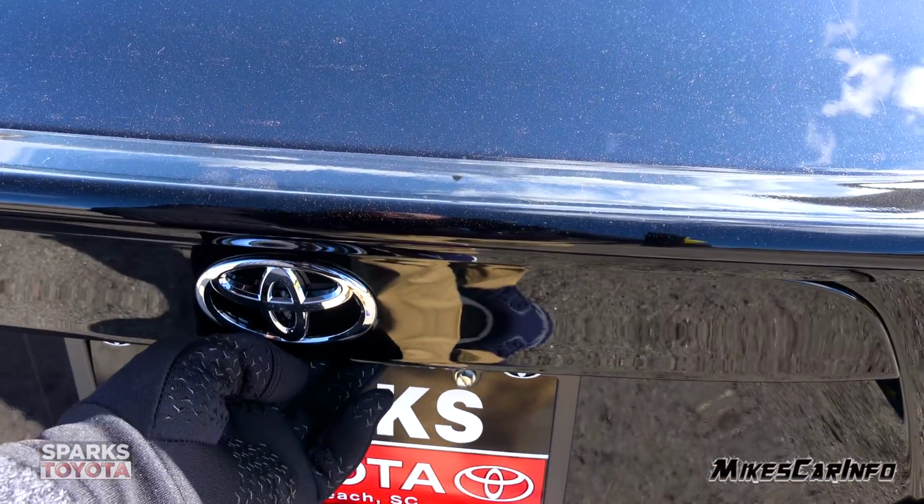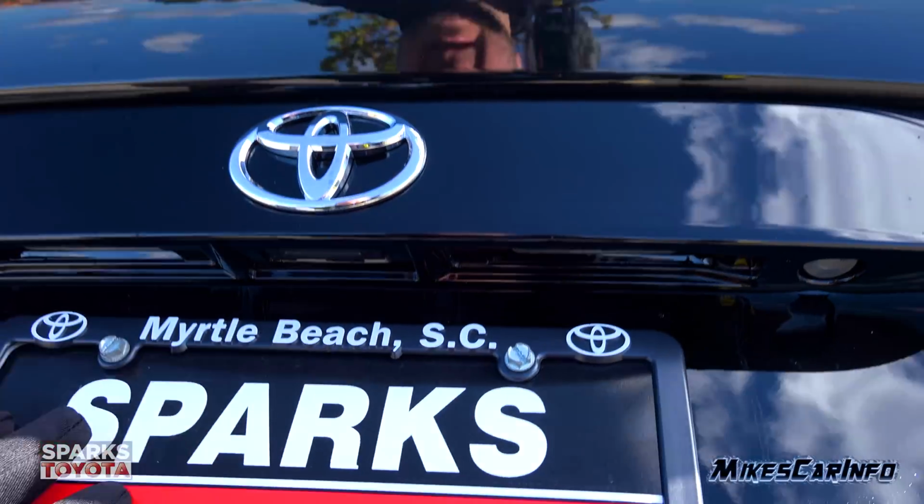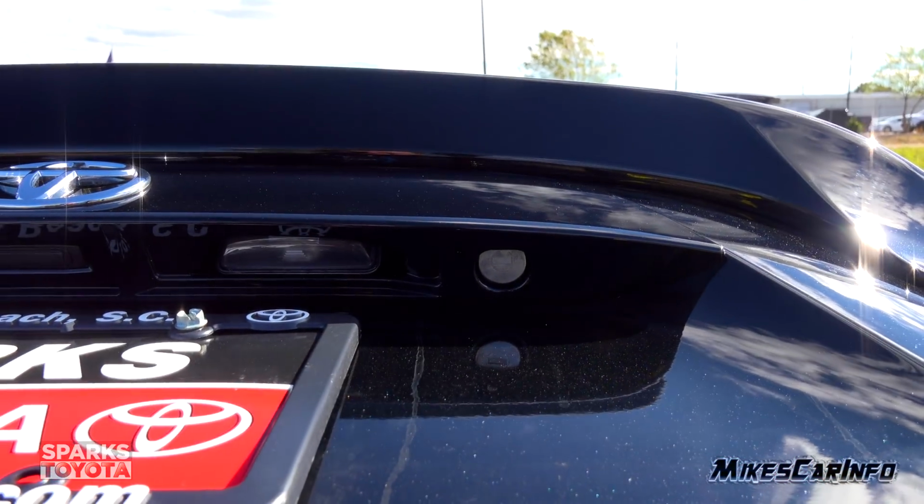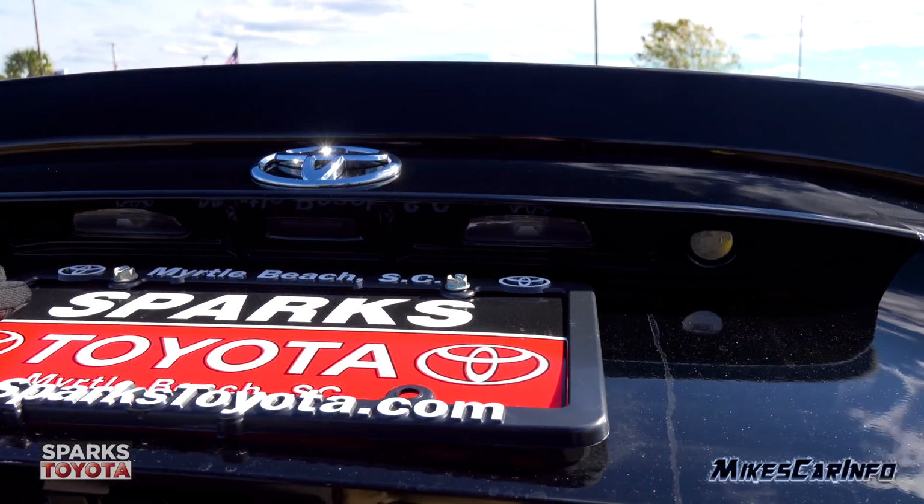Okay, so let's go ahead and open this up. There's a little button under here which releases it. It's in the very center. You also have a physical key location back here, as well as on the driver's side door.